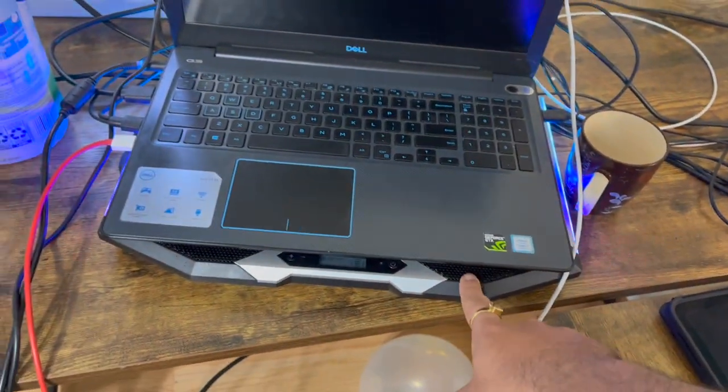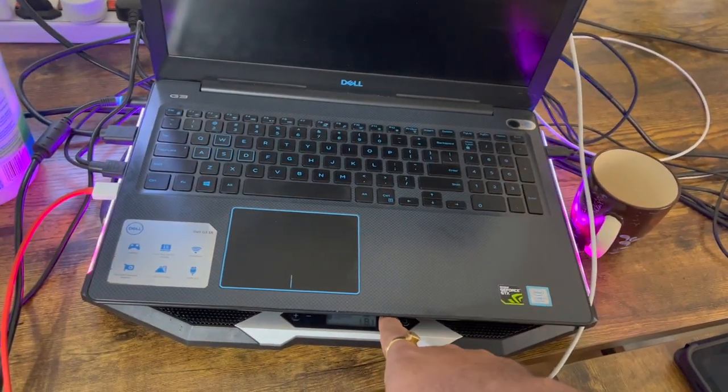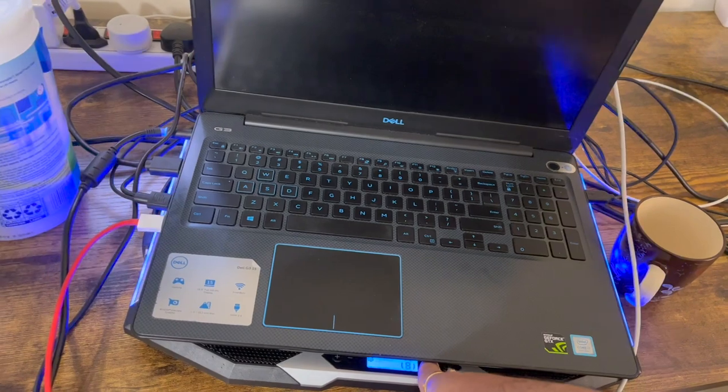This thing is actually really cheap. I got this for like $20 on Amazon. It works great. It's extremely silent. You can change the colors and stuff. So that's neat.